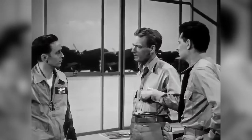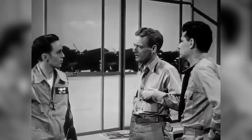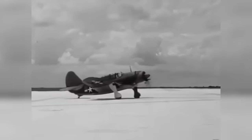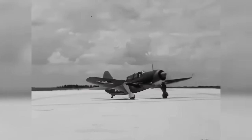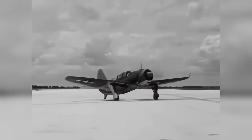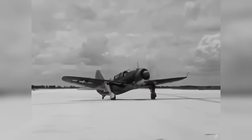What about carrier takeoffs? How is she for that? It's just as easy with the flaps down. Look, this is a takeoff with flaps down 25 degrees for the full distance of the run. Although on a real carrier, 45 degrees is recommended. The same for landing and catapulting.